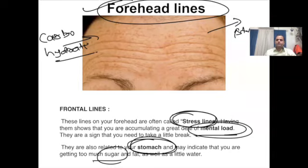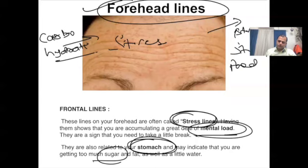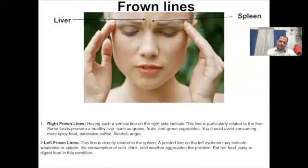So what is the meaning of forehead lines? If the person has a high level of stress and the food habits are not good, then there are forehead lines. How to treat them? Ask the person to take relaxation for a while, a break, and with our cosmetic treatment, we will be able to treat this.